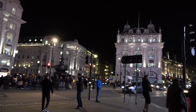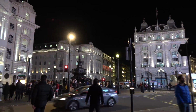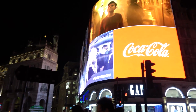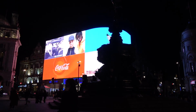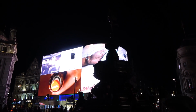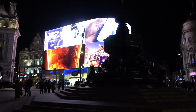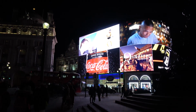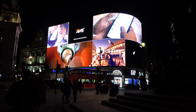Right, what we're going to do then, before we walk down some of these little streets, is have a look at the iconic statue, the fountain, what you've got over here in the middle. And of course, we'll spin round and have a look at all the screens up there as well that look amazing. In the foreground here we have the Shaftesbury Memorial Fountain. It's quite hard to see because of all the lights just behind it. But look at that with the screens. It's an iconic view. It's like our Times Square from New York City.